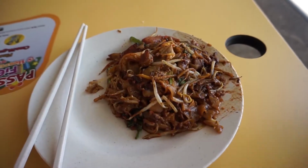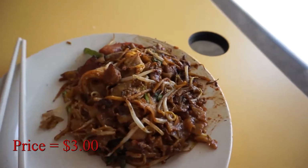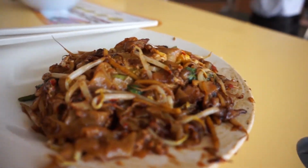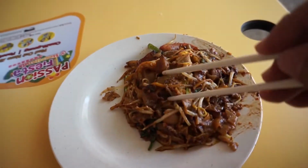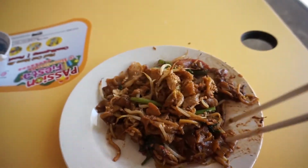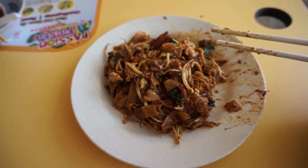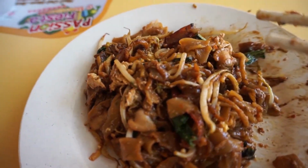Okay, this is the Char Kway Teow itself. After they came back from renovations, I'm afraid that the portion of the Char Kway Teow has actually gotten smaller. The portion size is a bit small, but it's still a good plate of Char Kway Teow, well fried, smells delicious. The uncle actually puts in 1 egg for each plate, but this particular dish I got is still a little bit gooey from the egg, but full of pork lard, full of flavor, full of yummy goodness. It is still a good plate of Char Kway Teow, and that's why it is at our number 4 spot.